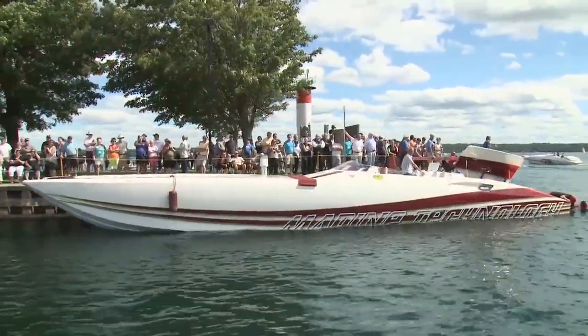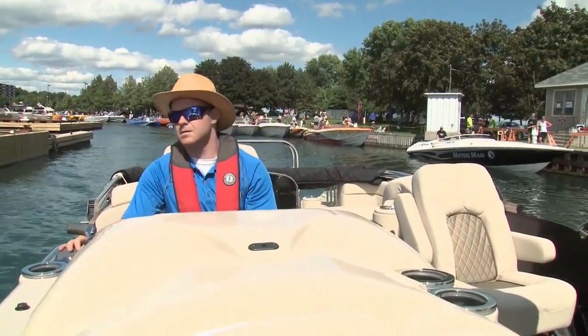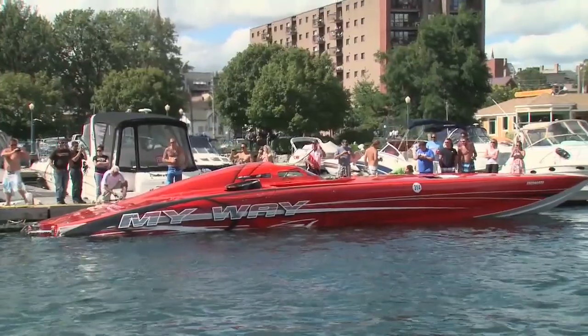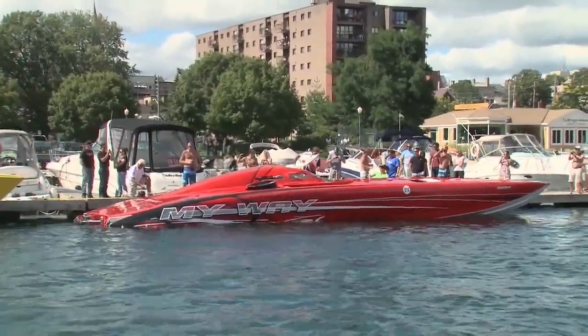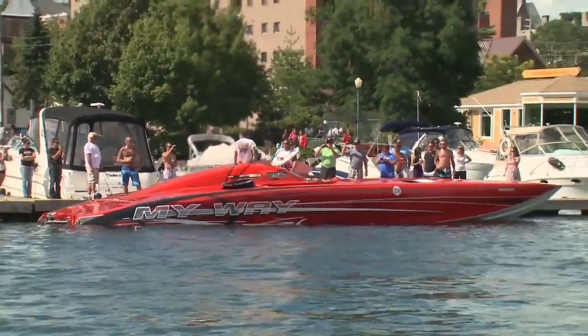Much like when we pulled in, the marina docks were littered with people trying to get an up-close look at the boats. We headed out a little ahead of the pack to get a good view of the boats heading out. One boat that always draws a crowd is Bill Tomlinson's twin-turbine catamaran called My Way. When you hear these turbines spool up and see the heat coming out of them, it's enough to make your hair stand on end.